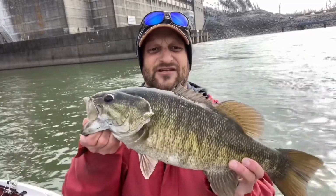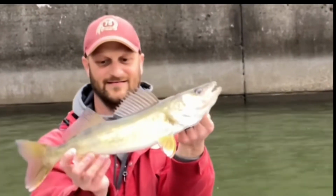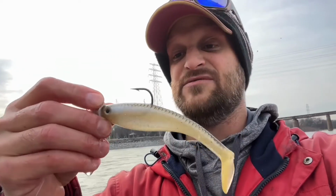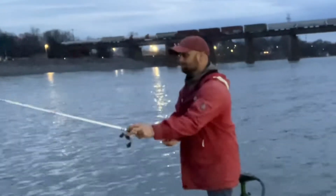Look at that fish. Big old, I think it's a Zoom speed swimmer or something like that on a 3/4 ounce head. Make sure to check that out as soon as you get the opportunity.